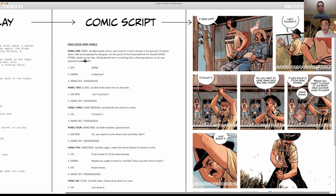Here's the thing: in every single comic script that I send to Jacob, I put in, change whatever you need to change. Sound effects are all up in the air because I don't know what the perfect sound is for something, or if it works or if it doesn't work. If it works, it works. If it doesn't, it doesn't.